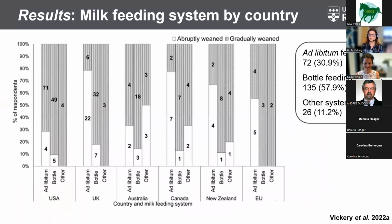So firstly, in terms of milk feeding system by country, what we saw was that we had a range of different systems used, and we broadly put these into 3 categories. So we had ad libitum milk feeding. These are farmers that are allowing their kids to have constant and unrestricted access to milk. Bottle feeding and other systems. So bottle feeding is set meals per day, and other systems tended to be a mix of these. There are a few different ways that farmers did it. Some were allowing them partial access to ad lib milk, so they were refilling a trough, but they were generally drinking it quite quickly, so they didn't quite fit in either category.